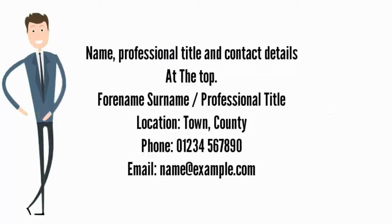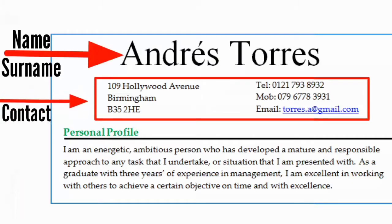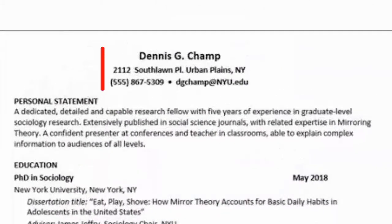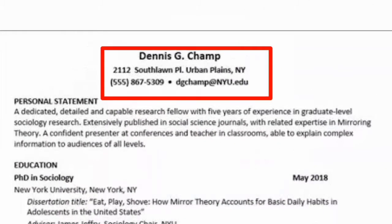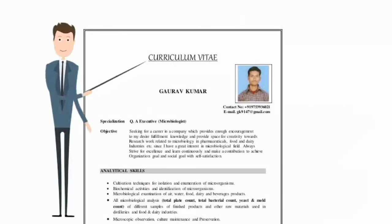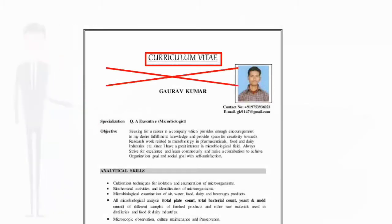Things to include in a CV. 1. Name, professional title and contact details. At the top, forename, surname. Professional title, location, phone, email. The first part of your CV, positioned at the top of the page, should contain your name, professional title and contact details. Under no circumstances should you title your CV with curriculum vitae or CV, as it's a waste of valuable space. Treat your name as the title instead.